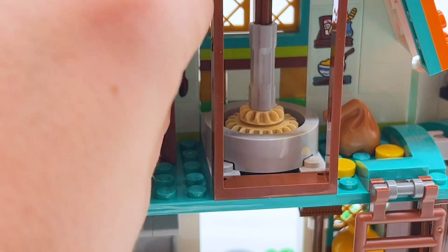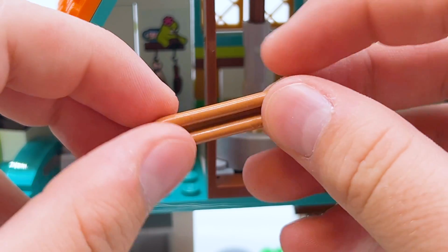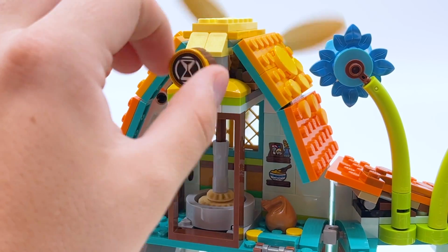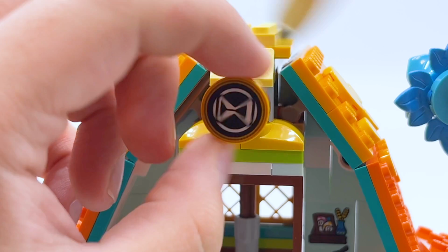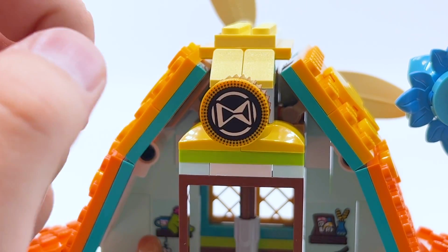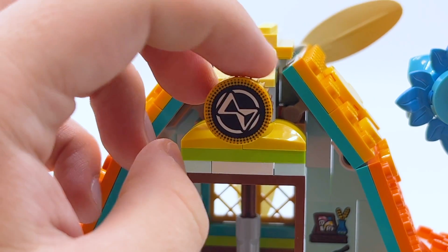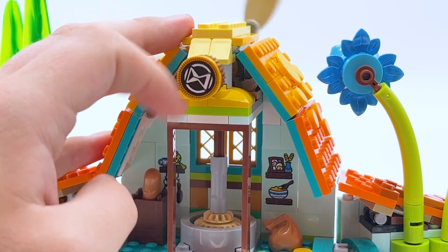That would make sense. And there's another crate on the other side, and inside of that, we just have the classic Lego baguette piece. In the set of everything, this is where the functionality for the windmill is, so you spin this piece at the back, the windmill at the front spins. And you can see the part that spins actually has a printed tile on it. Now that's the printed Dream Chasers logo, which does come in a few sets this wave. However, it's not every set, so it's definitely nice to get here. And yeah, as I mentioned before, that entire function is just very smooth.